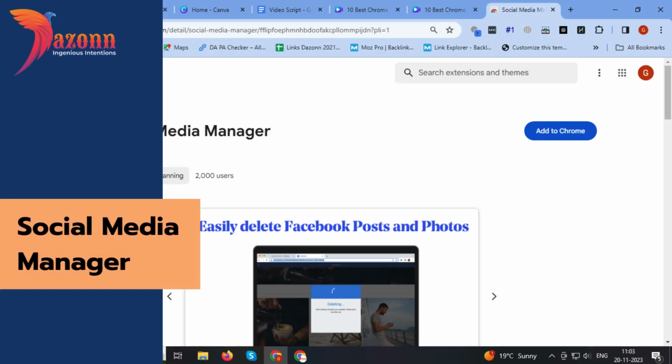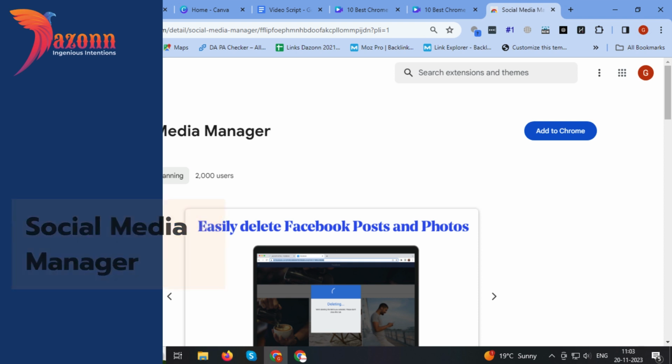Extension 8, Social Media Manager. Take control of your social media with Social Media Manager. Schedule posts, track analytics, and manage multiple accounts seamlessly. It's the ultimate tool for social media enthusiasts and professionals alike. Say goodbye to the hassle of manual posting. Let Social Media Manager do the work for you.